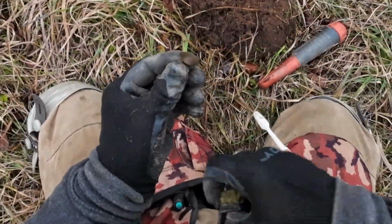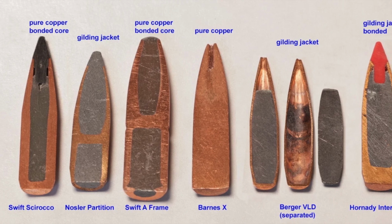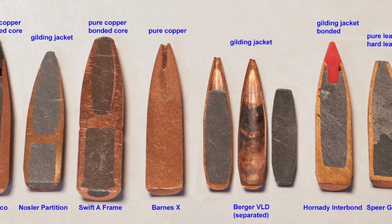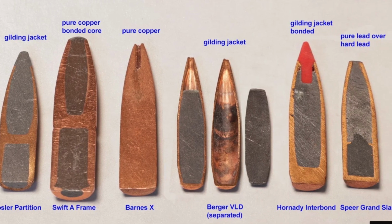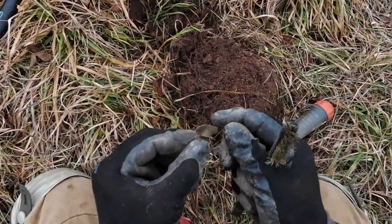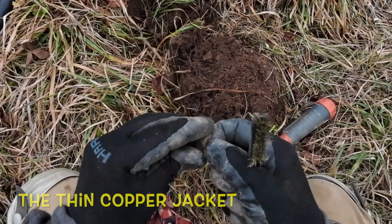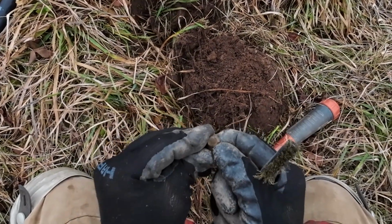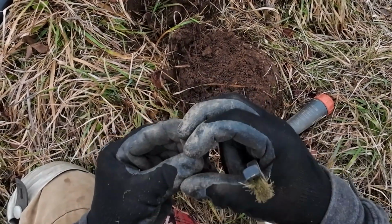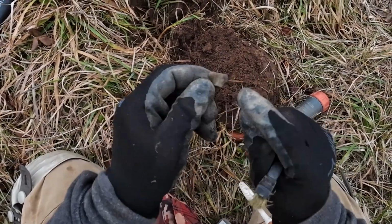Here is when they first started jacketing, or putting a layer of copper over the lead bullets. They didn't really fasten them very well to the lead, so they weren't really bonded too well, and that's what this is. That was the bottom of the bullet, and then this curved around the bullet. You can begin to see it. There's some knurling where it was crimped on, and then there's what's left of the rifling right there.